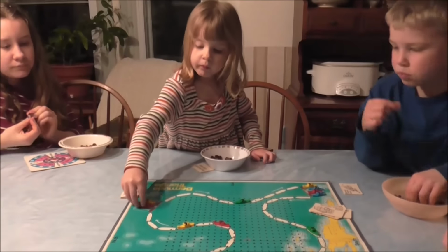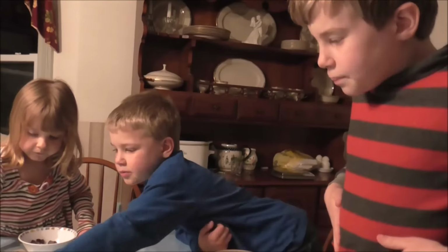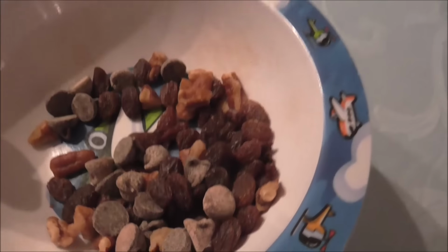Janelle's gone to the ambulance building. She's on call right now. So the kids and I cleaned up the house, and we're enjoying a little snack of raisins, pecans, and chocolate chips.